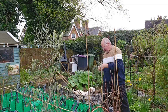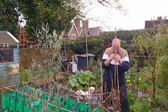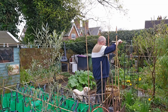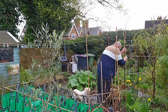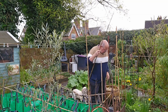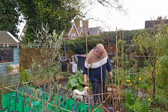I used a jute string. I like using jute string in the garden because, being a natural product, I find that if you cut it into small pieces and drop it on the bed or on the bark chip and edge cutting path, it rots down quite happily into the soil. Also, the birds like to pick it up and use it for their nests.